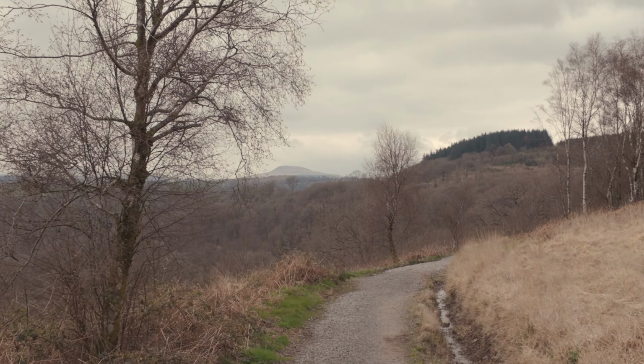So you can probably see the sun's come out a little bit, but more importantly, we are actually at our first waterfall, which I'm more than sure you can hear because it's really loud. There you go. Yes.